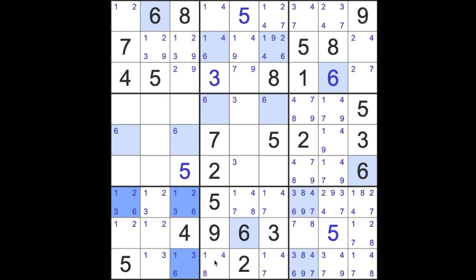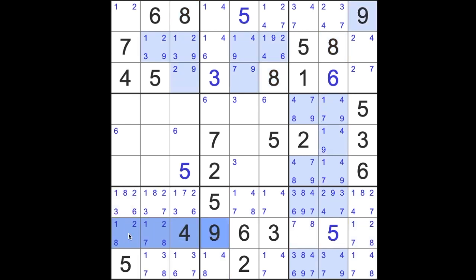Six there, seven blocking down here, so there we go, four, seven. Eight, we have an eight blocking down this column here, so possible like that. And nine is still not placed, so nine blocks across here. Oh wow, this is an outrageous number of candidates here.